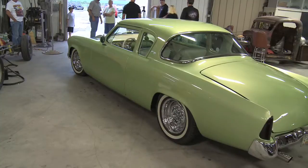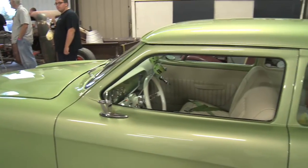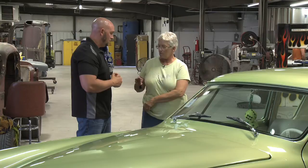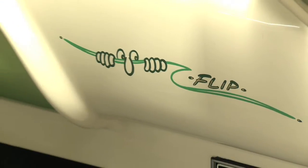So this is not your first hot rod? Oh no. No door handles. You shaved the door handles? Right. How do you get in? We have a remote. Just don't leave it in the car like I did earlier. To pop them open? Right, it pops it open. I see Flip on the dash.